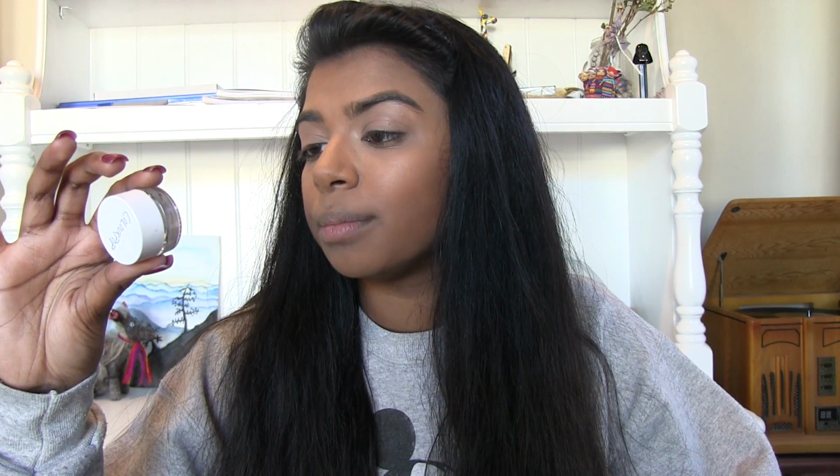I've been using this product for a couple weeks now. I got it in the mail, I think a month ago, and I really, really love it. And it is the Colourpop eyebrow pomade thing. What is this called? Brow color. I'm in the shade Black and Brown.